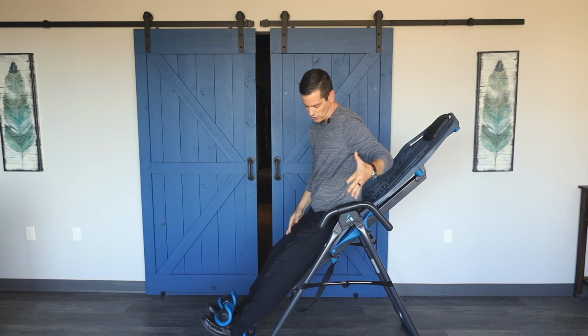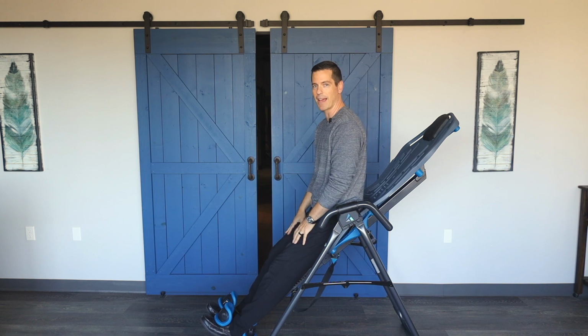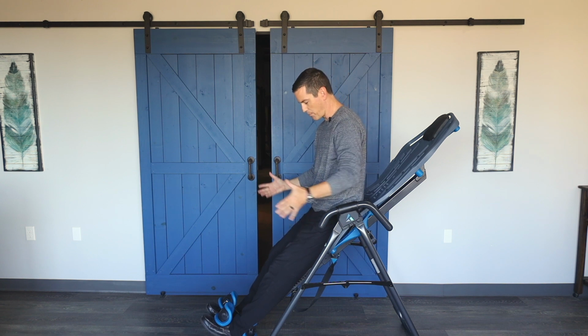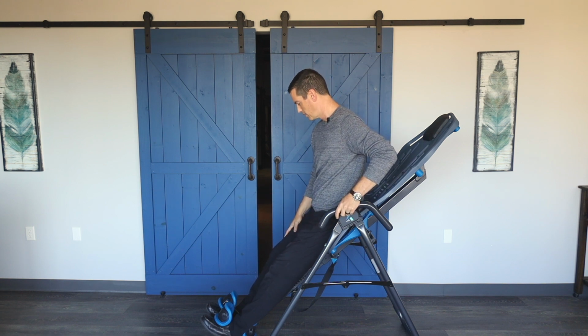The build quality is great on these. The instructions, very easy to build. You'll need it if you're having back pain and deciding to go with a Teeter. But I have no complaints on the quality of this. If you're going to spend money on it, this is probably the brand to go with.